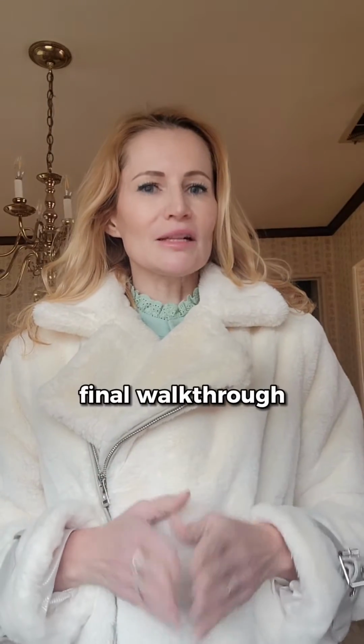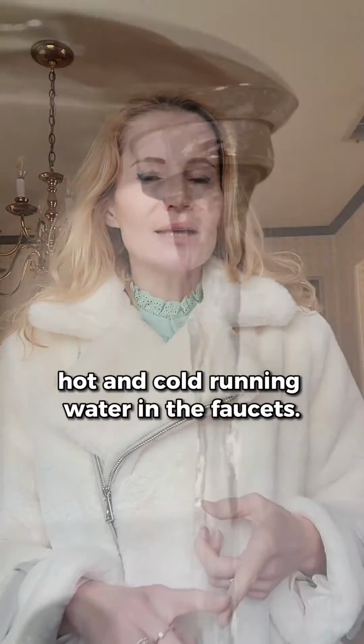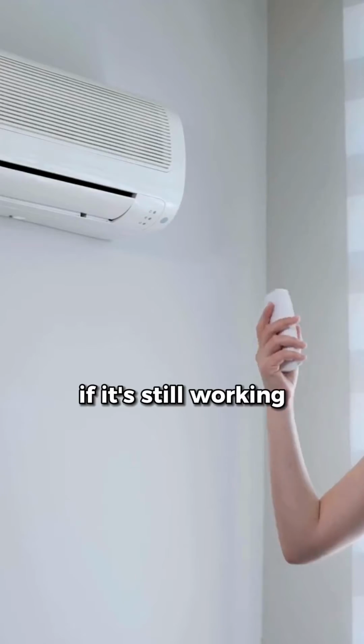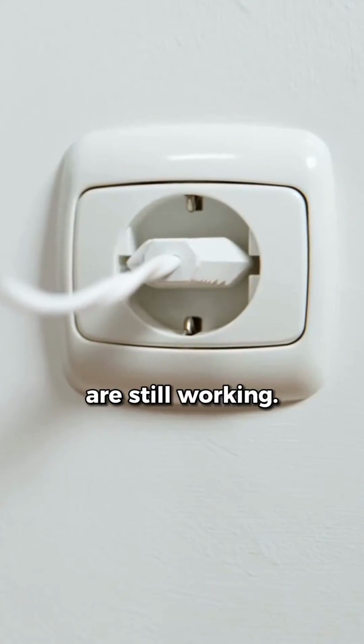When we are doing the final walkthrough, on the day of the closing, never before, we are checking for a few very important things. Number one, we are checking if there is hot and cold running water in the faucets, all faucets. Number two, we are checking the AC, if it's still working, and we are checking the heating system. Number three, we are checking if all electrical outlets are still working.